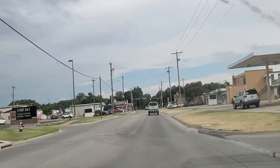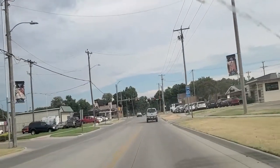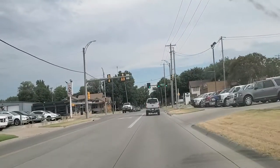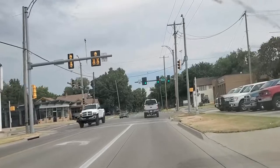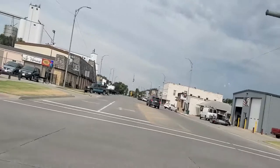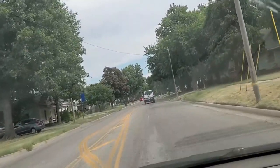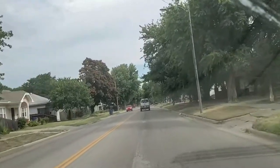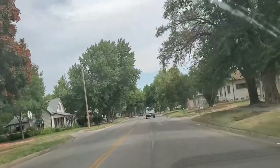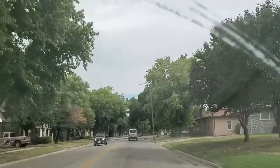You want some real good grub, some cold drinks? The Hive down here is really good. Can't say enough good things about the Hive. But yeah, we're over here on the main drag. They do a lot of parades and stuff over this way. Very big pride of home and town and all that.